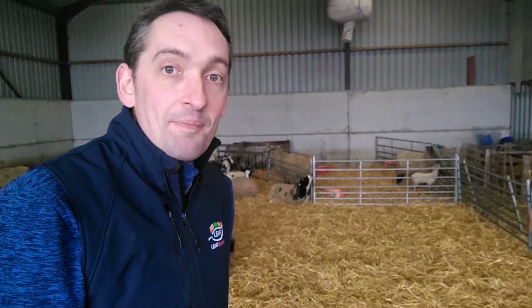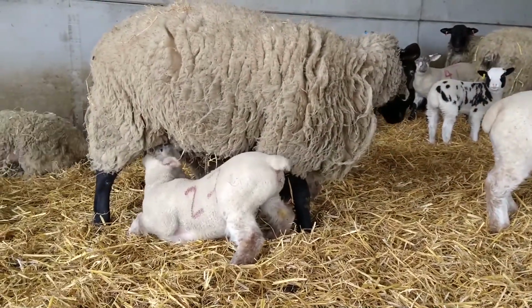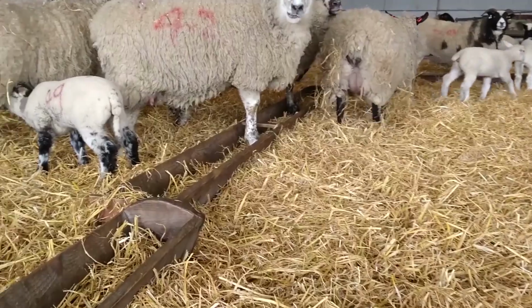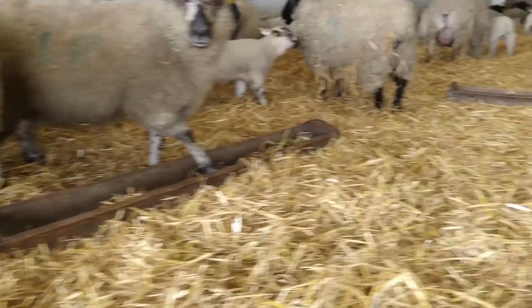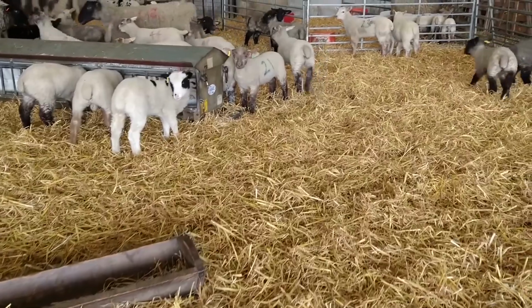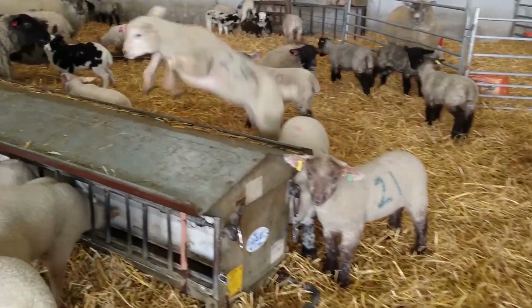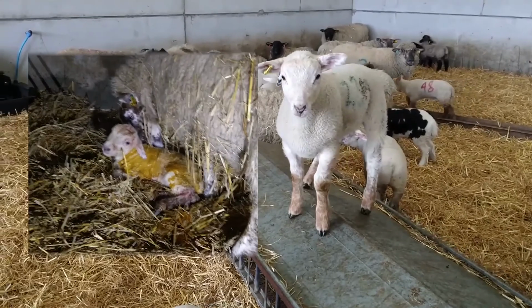Before we load the lambs onto the trailer, I'm going to have a walk around and see if I can spot lambs number 23. Do you remember those are the ones we saw being born? Let's go and take a look. Well, there's one of them. What a show off. And what a change.